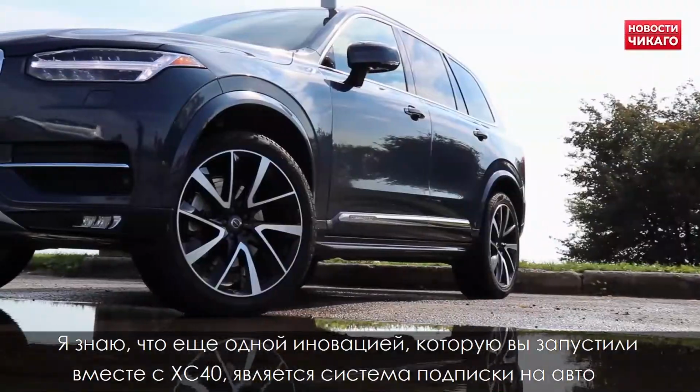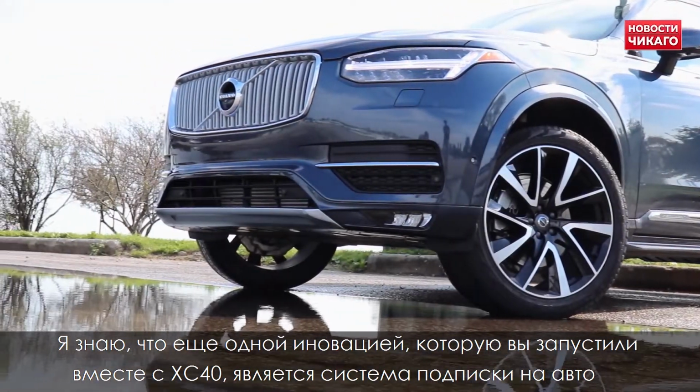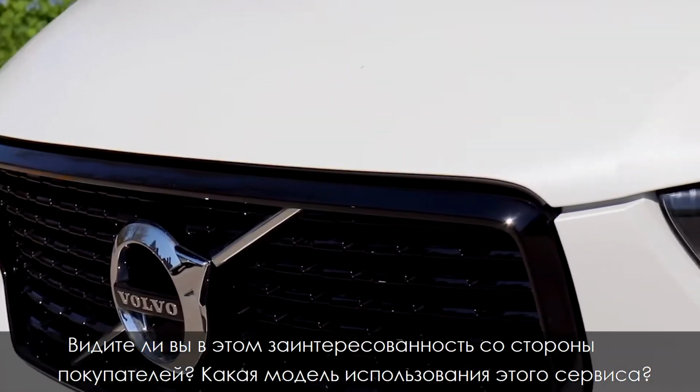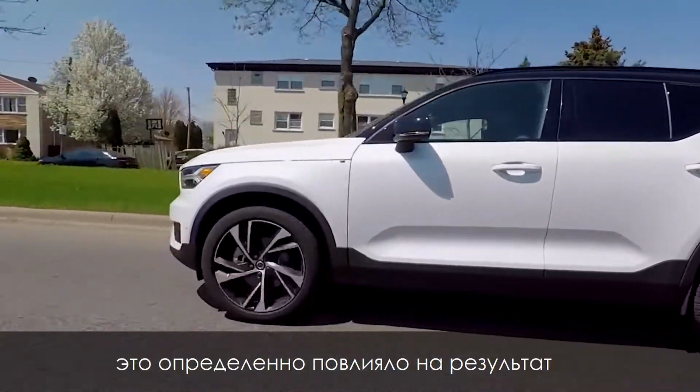Very cool. I know that another innovation that came out with the XC40 is the subscription-based ownership model. Can you talk a little bit about that? Has there been good engagement with that? Have you guys seen some use with that? Yeah, so far Care by Volvo is our subscription-based platform. It's been very, very good. We sold out of it pretty quickly with the XC40. The vehicle being as hot as it was, it certainly helped with that.